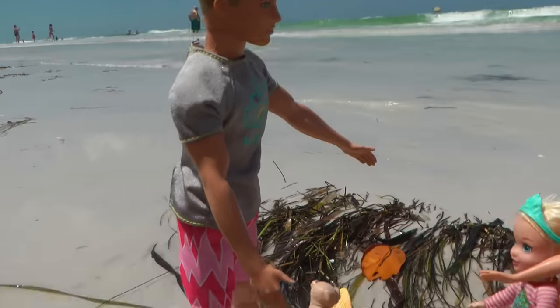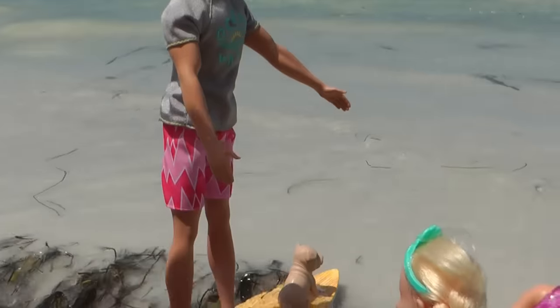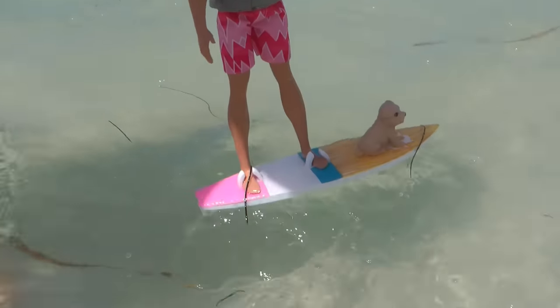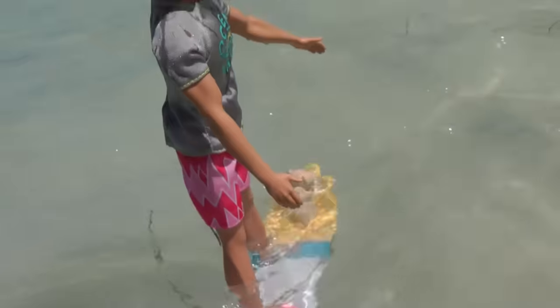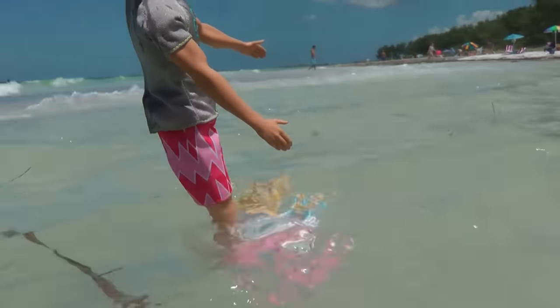This is a job for me and my surfboard, and Rocket is coming with me. Bye, Rocket! I know how to surf, so this should be easy. Woohoo! Okay, I think I see them over there. Whoa, this water's so strong, but I'm getting closer to her.